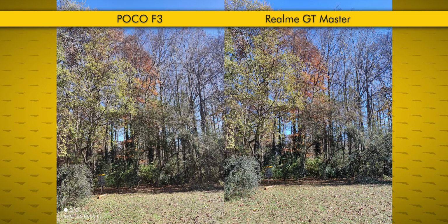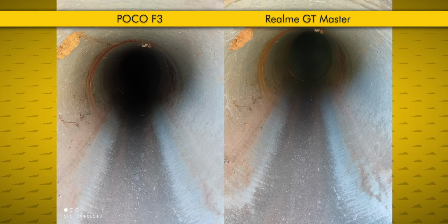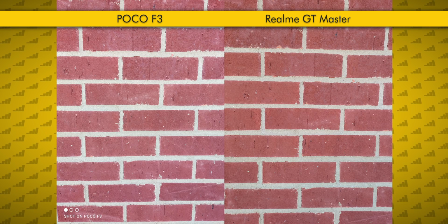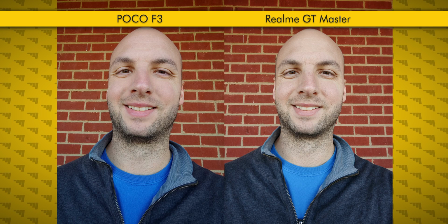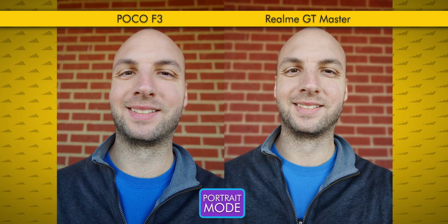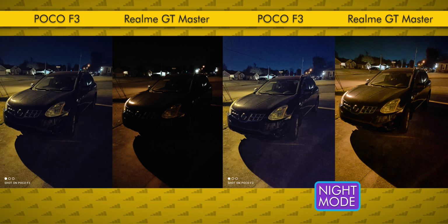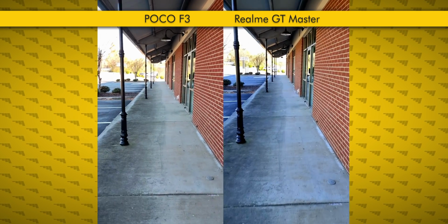Just a few more things. Neither device will take flagship level photos, but I think the Realme wins in the camera department. Its main camera delivers sharper shots that are more color accurate and control highlights better than the F3. The F3 shots are overall brighter, and you do have more information in the shadows. Portrait modes are similar. Lastly, for night shots, the F3 pictures are much cooler and the GT Master's warmer, more accurate, and detailed. Video is similar, but the F3 has better stabilization.